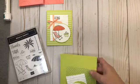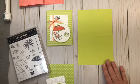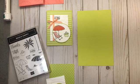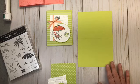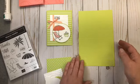And for this one, I'm using Lemon Lime Twist. I'm really going to miss this color. This is one of our in colors that will be retiring, and I'm really sad to see it go, but I know we're going to have some great new colors. It's just sometimes you get attached to colors. I'm a brights kind of color person, so this has been one of my very favorite colors.